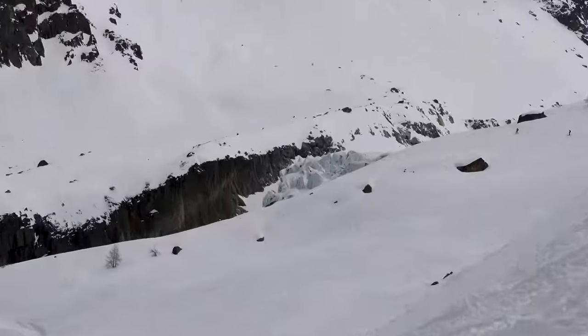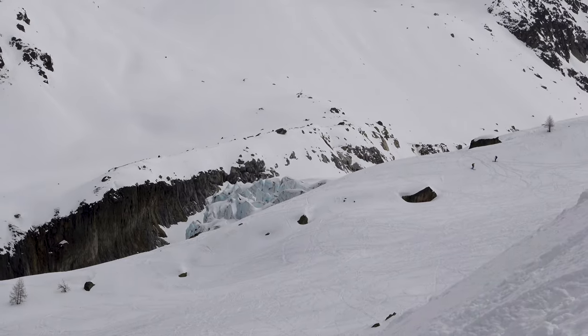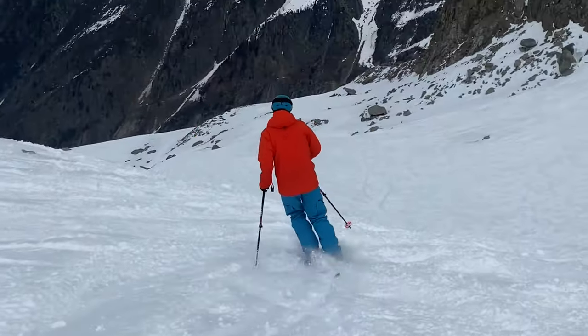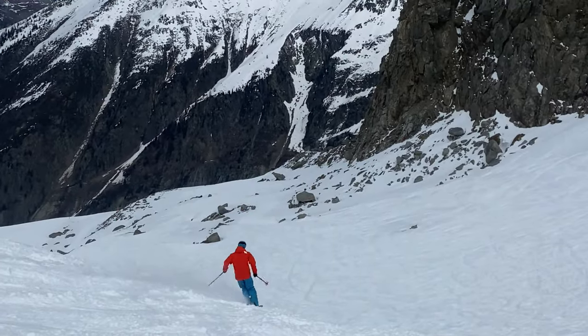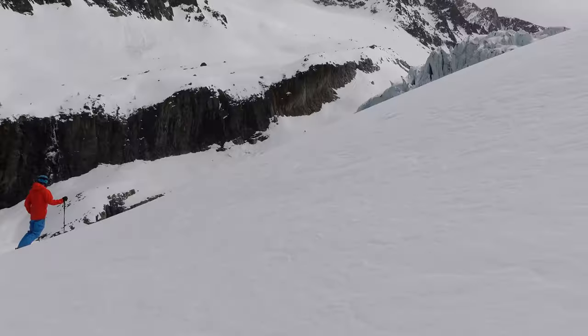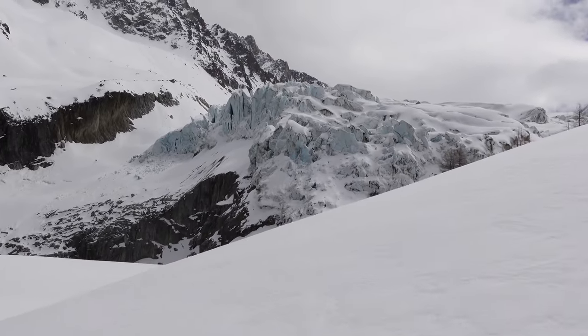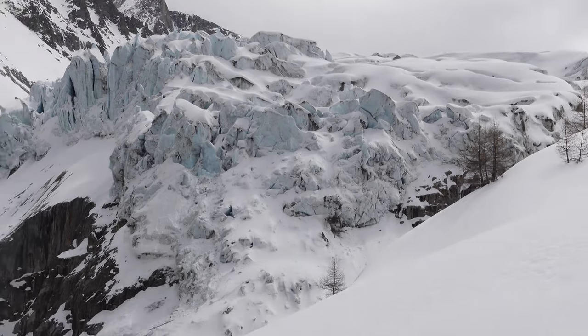Wonderful Chamonix day. Trying to see if we can see this glacier that we saw the tip of from far away. All right, so let's see. Found it. That's sick. This glacier is so cool.